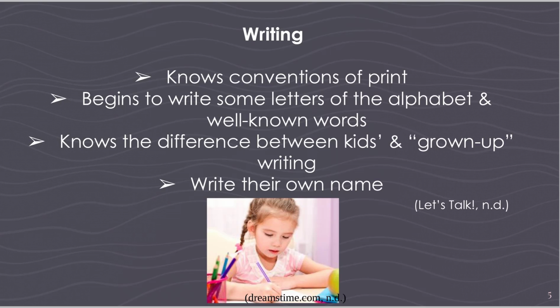They begin to write some letters of the alphabet and well-known words. They know the difference between kids' and grown-up writing. This could mean your child recognizes what an adult has written, how detailed it is, and can distinguish it was written by an adult rather than a same-aged peer. And they could also write their own name.